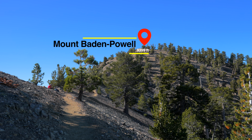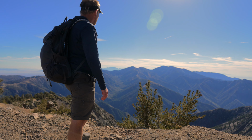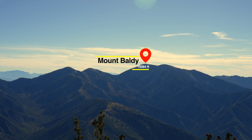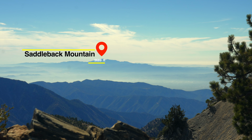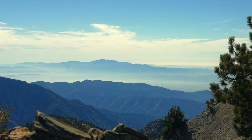Now, this is one of my favorite sections of any trail here in Angeles National Forest. You're going to get some great views across to Mount San Antonio. It's Mount Baldy right there, all of the mountains around it. And then in the distance, you can see all the way into Orange County. That's Saddleback Mountain, that's Santiago Peak and Modjeska Peak, those two tall peaks right there.